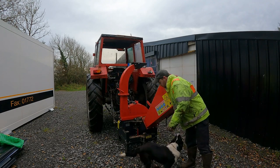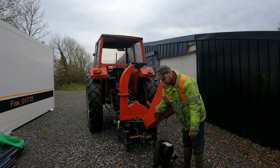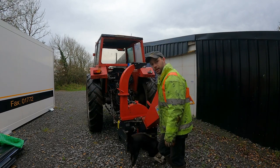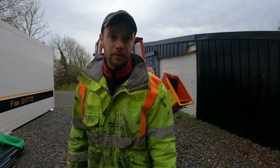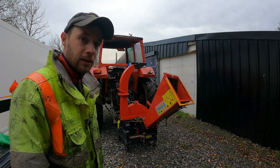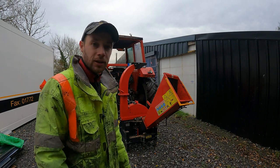it's physically impossible for me to reach the blade. I'm still about 3 foot away from the blade. And I typically like to feed it and stand with my face to the side, so if anything does shoot out, it goes out that way. But not terribly expensive. Great little tool on the farm. And yeah, does the job.